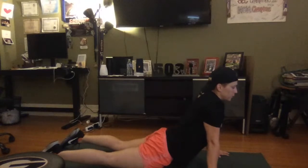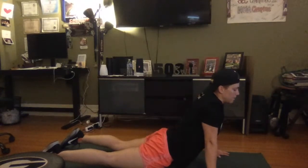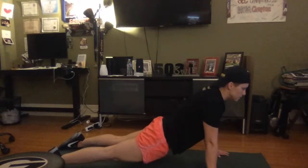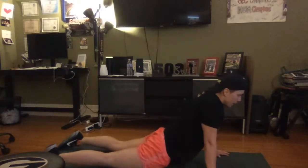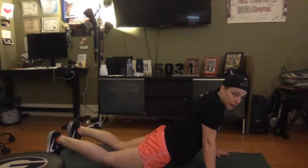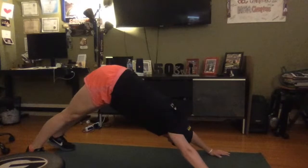So there's 2 different versions of up dog. One up dog is with your thighs flat on the ground like you see here. The other version is with your thighs lifted and just the tops of your feet on the ground. This one's like level 2. Thighs down is like level 1. So do whichever one you prefer. From there, you're going to curl your toes back under and push back into down dog.